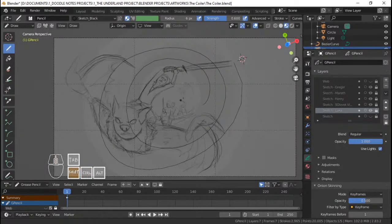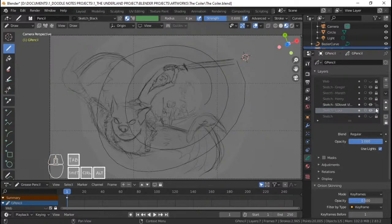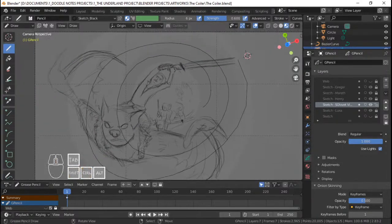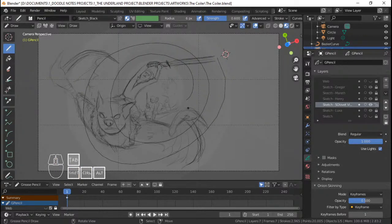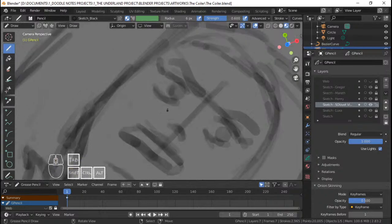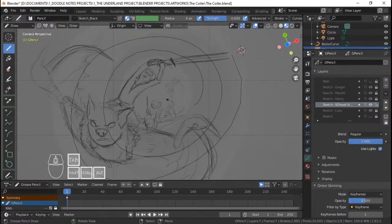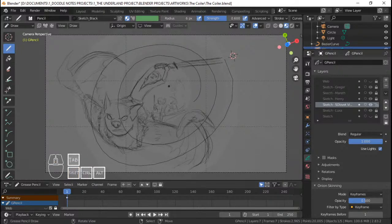Or maybe should I start doing some line arts? It's already 30 minutes in the video and I'm still sketching. This art is going to take a lot of time to make. But maybe it's time for us to go to Krita to do this thing. But then again, I want to do the line art here in Blender, because I can zoom in and out and not lower the quality of the lines. Whereas if I do that in Krita, I'm stuck with what I have. But with Blender here, I can just zoom in and out.